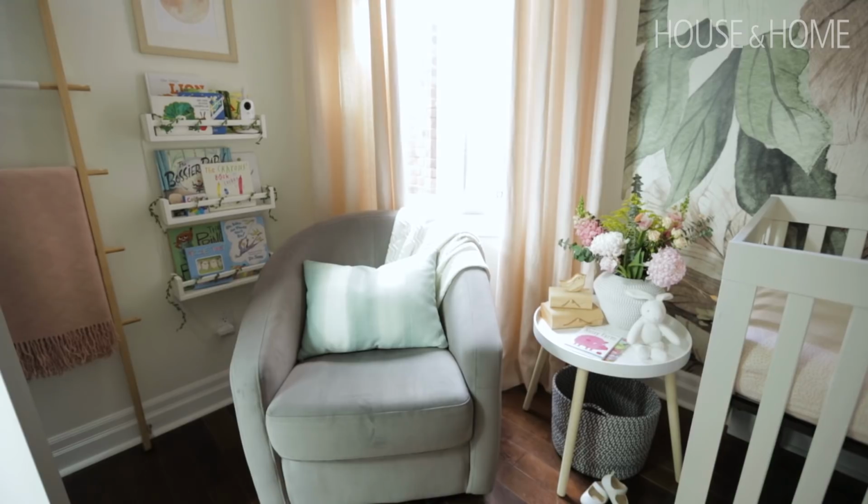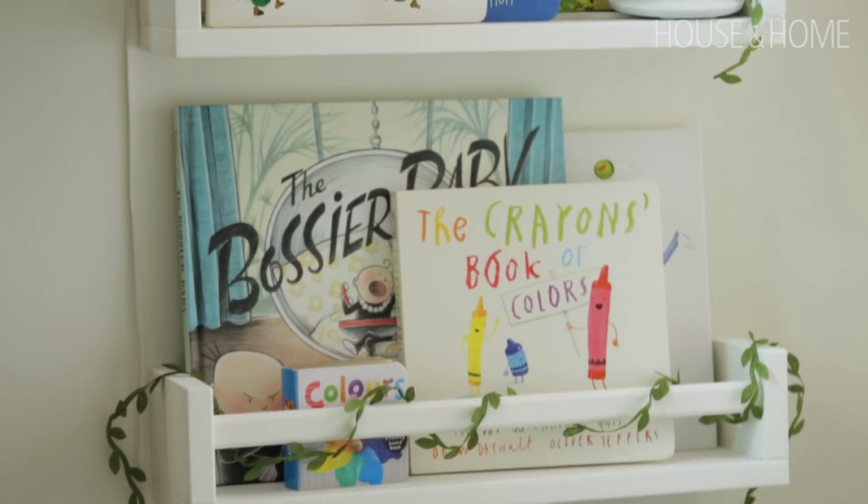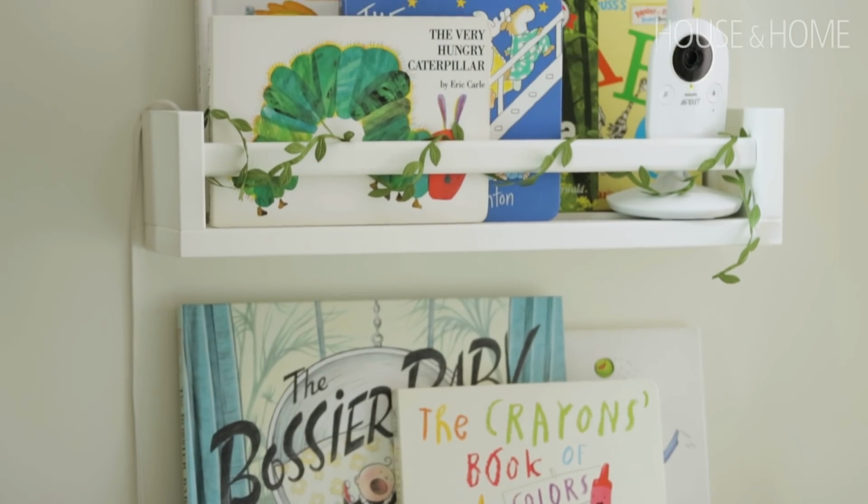I wanted to incorporate wall-mounted books within reachable distance from the rocking chair. So you can easily grab books, put them back.